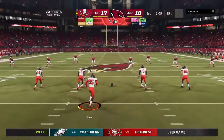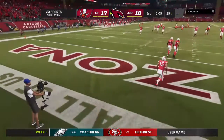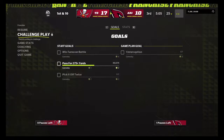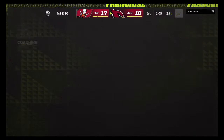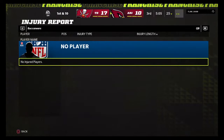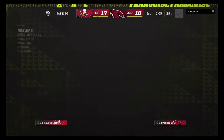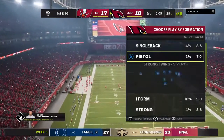Now Pinion with the kickoff honors following the touchdown. And this will not be returnable. It's out of the back of the end zone for a touchback.